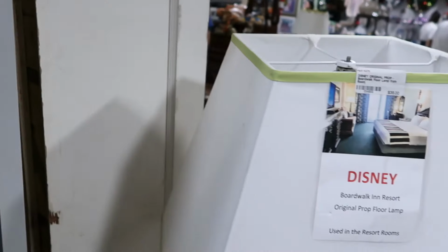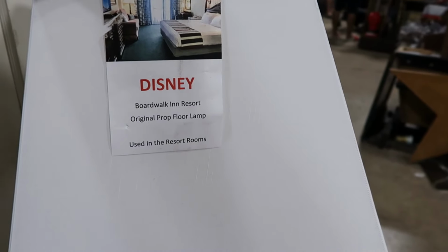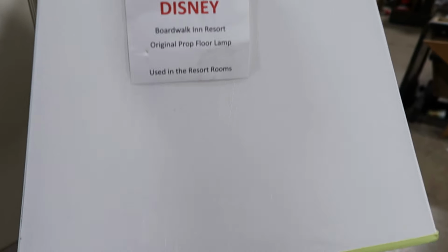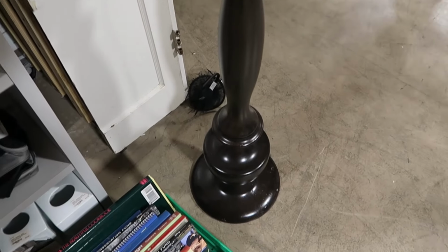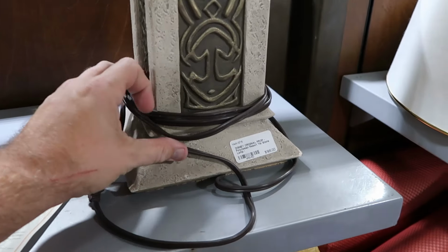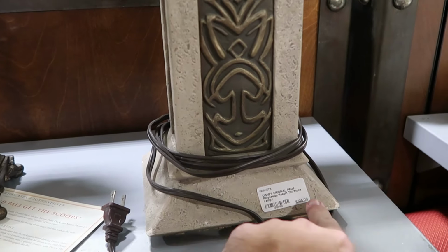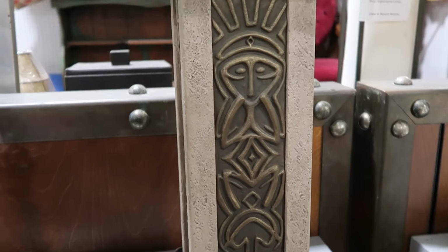And then they do have a huge lamp here. This was used, let's see, $35. This is from Disney's Boardwalk Inn and Resort. It comes with the original base and everything. And speaking of lamps, I do want to check out even more. This one was used in Disney's Polynesian Resort. This is a tiki stone lamp for $195.